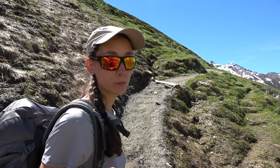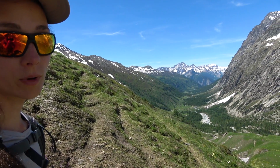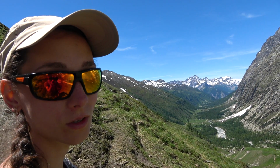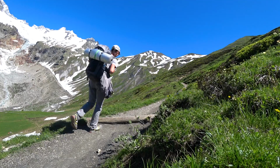Discovered that at the feet of this mountain actually goes the car road, like a gravel car road. It can be easier than the path that we did. You won't get such great views on the way. We definitely choose the mountain path. More challenging, but more beautiful.